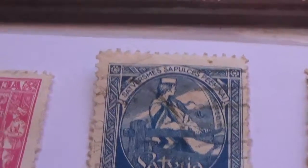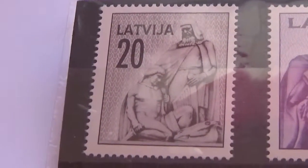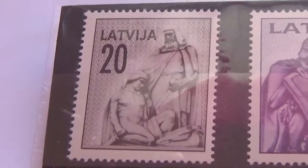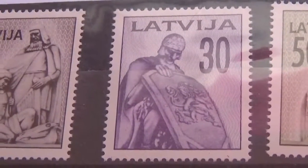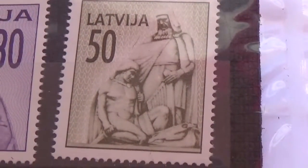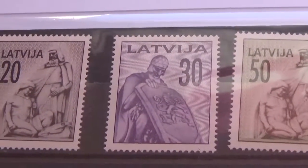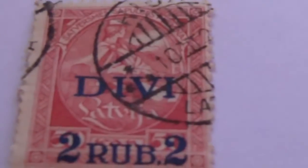So let's take a look at some of these. Now these three I have grouped together. This is a 20. Here we have a 30. And here we have a 50. All very nice and unique in their own way. Just different numbers on them. Okay, let's take you through the rest of them.